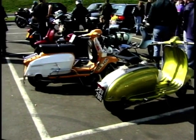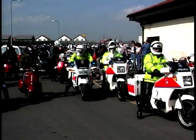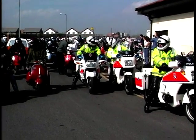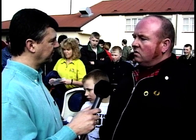Yeah. How long will it take to get from where we are now to the hospital? 45 minutes, with the aid of the police. Slowing us down a bit, are they? That's right, they just keep us under control. Yeah, they give us police escort through the red lights and everything like, you know. It's all above board and legal. It's a very well organised thing.